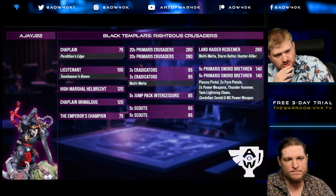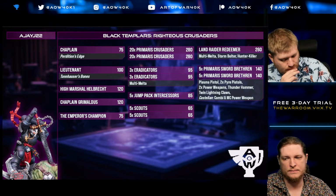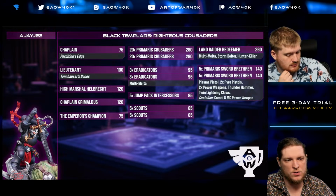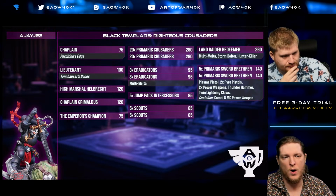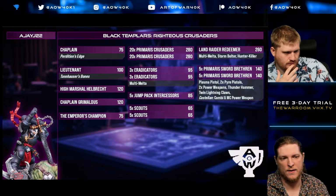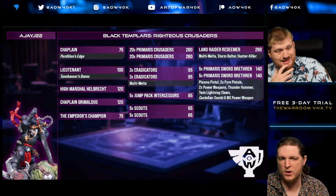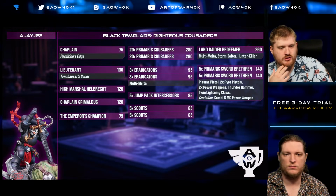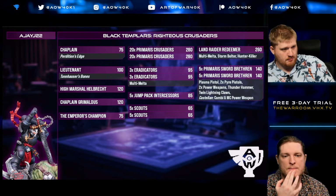Okay. So it appears to me, just eyeballing it, we've got 2 Primaris Sword Brethren who want to get in the Redeemer. You don't have to. You could do something like 5 Sword Brethren and an Eradicator squad, I think, with the attached character. Grimaldus cannot. Grimaldus either goes in the Redeemer solo, like him plus his unit, and that's it.